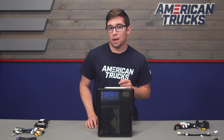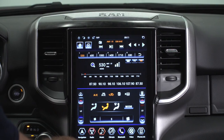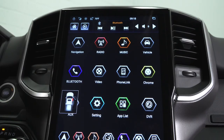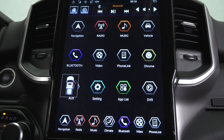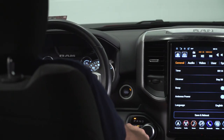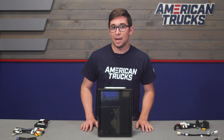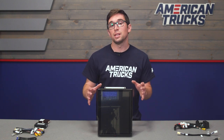Now, if your Ram 1500 came with the small 4-inch or 8-inch display from the factory, and you're watching this video, you're definitely looking for an upgrade. Going with an all-new OEM unit is possible, but it could get very expensive, so something like this in the aftermarket is the way to go. And unlike most aftermarket solutions, this is gonna look right at home in your truck, no weird bezels or anything like that. It is designed to look like an OEM setup.